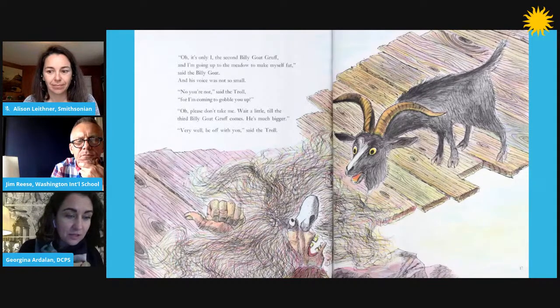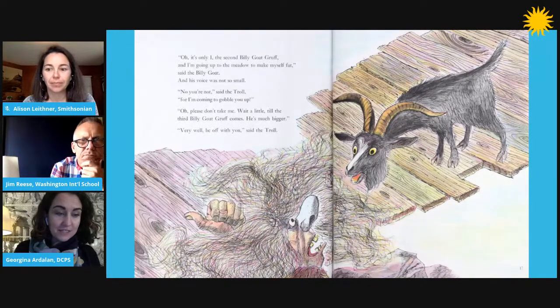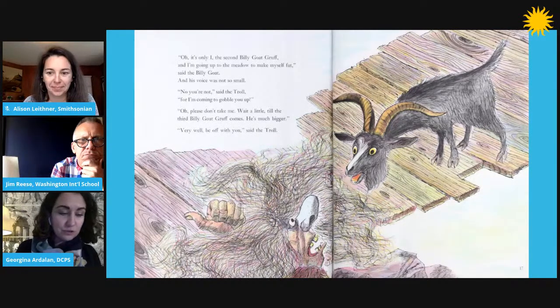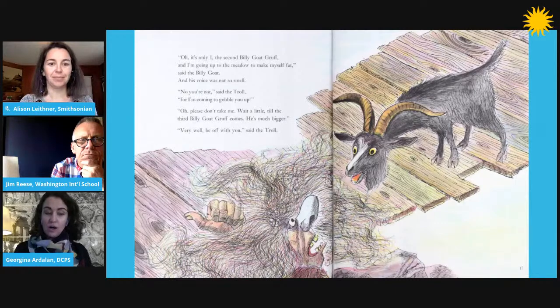Well, the second billy goat says, "'Tis only I, the second billy goat Gruff. I'm going to the meadow to make myself fat," said the billy goat, but his voice was not so small. The troll said, "Oh, no, you're not. I'm coming to gobble you up." "Oh, please don't take me. Wait a little till the third billy goat Gruff comes. He's much bigger." Well, the troll says, "Well, be off with you."